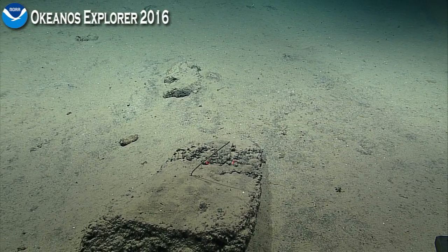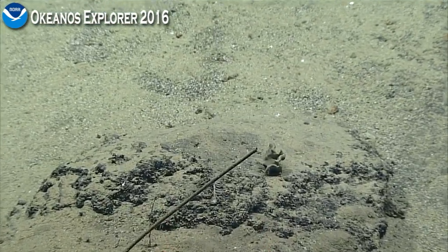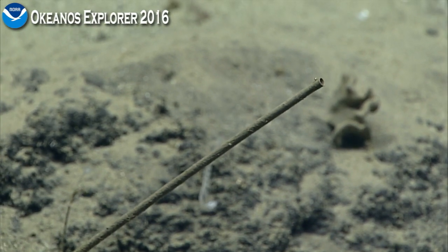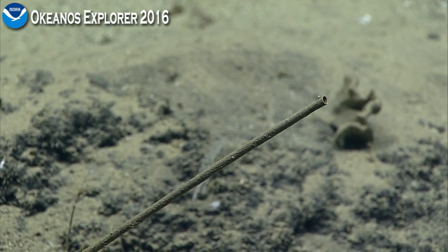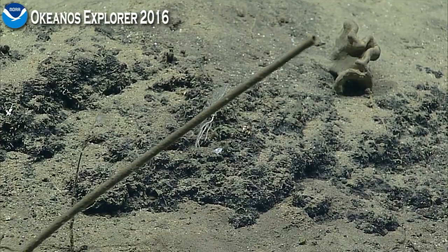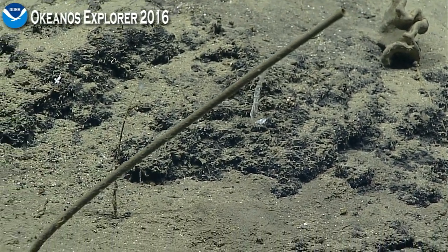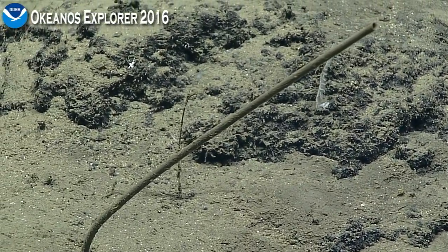Okay, go ahead, zoom in. The red laser dots are 10 centimeters apart, about 4 inches. And the thing in front doesn't look like it's living, but there's something behind it that is. There are several things here in the field of view that I'm sure we'll hear from our biologist on shore in just a moment.